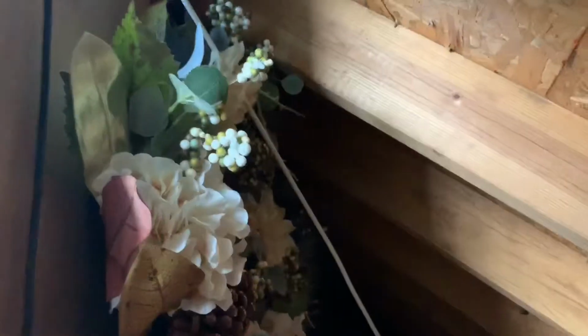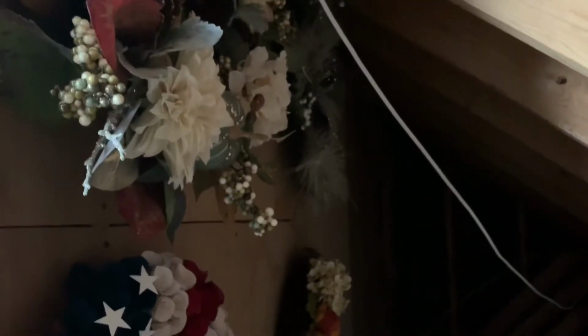This is the little room where I keep everything upstairs, and I'm just showing you guys how I have the wreaths just hanging on nails on that little wall, so it's easier to keep them organized and for me to be able to grab them and exchange them.